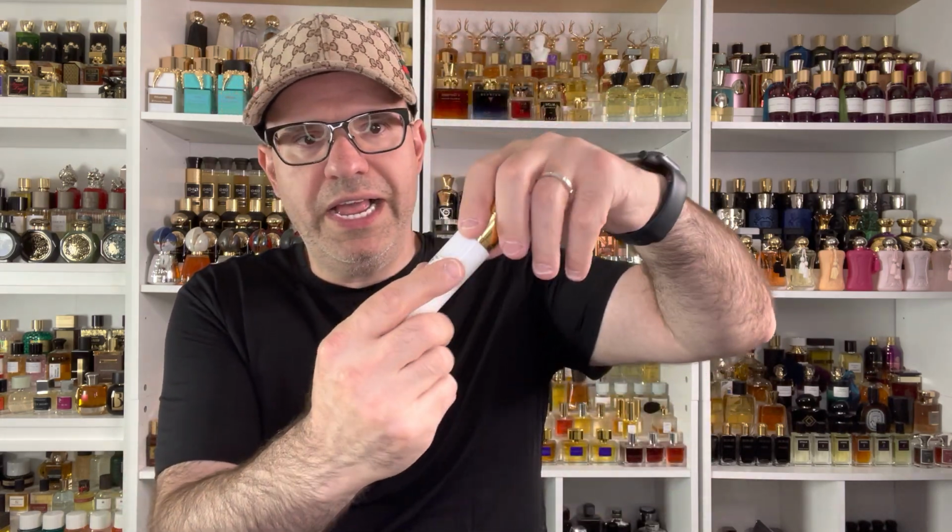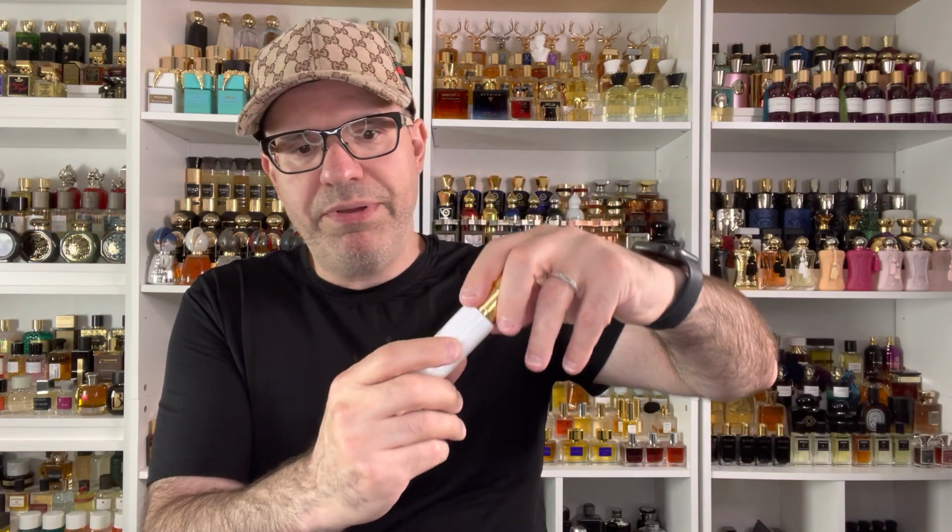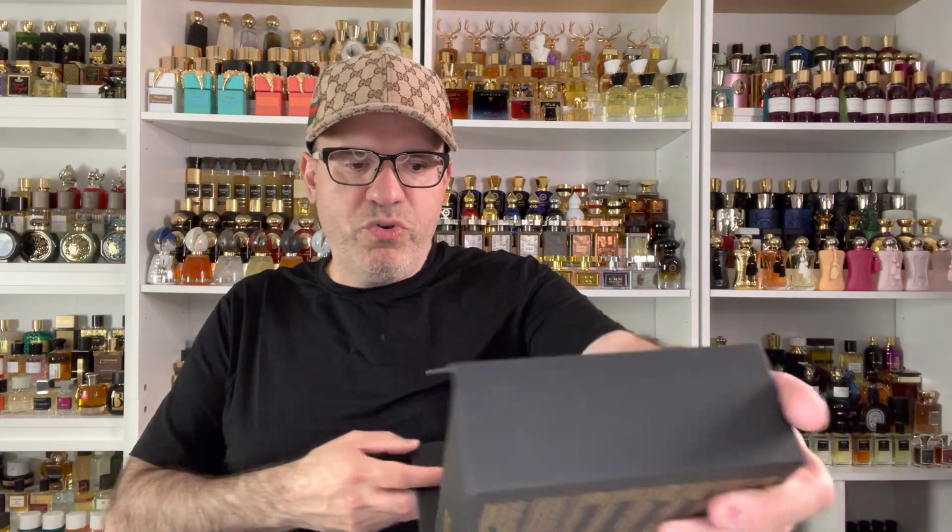So love this. And these are glass, not plastic. These are glass. Nice cap. And there were 2 perfumes from this line that I really, really was like, I've got to have them. I absolutely have got to have them. And so I'll show you that, but then I'm going to go through real quick and show you something else too.